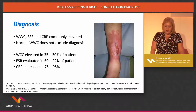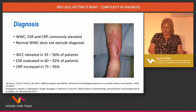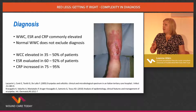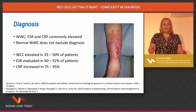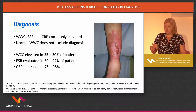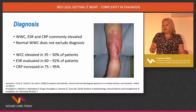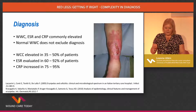So once you've got the signs and symptoms in terms of a clinical investigation of what is potentially cellulitis, there are some really nice quick safety checks to help you decide is this true cellulitis or not. And the best one really is looking at the inflammatory markers within the blood. White cell counts, ESRs, CRPs are very, very useful in making that final diagnosis.